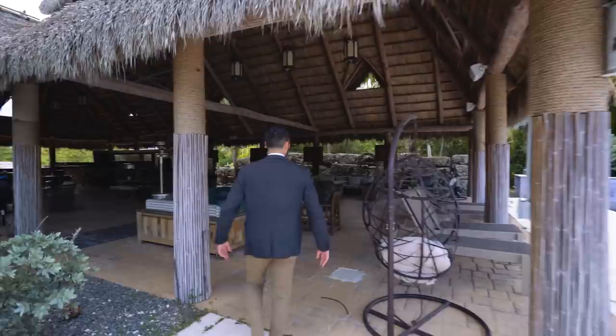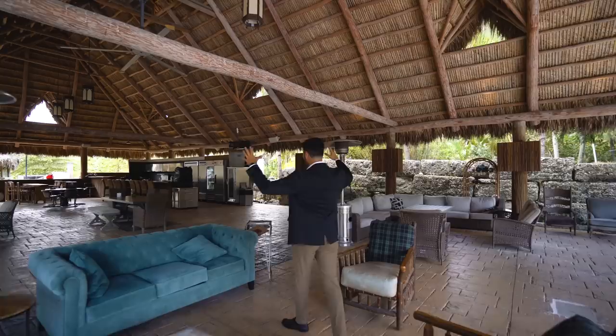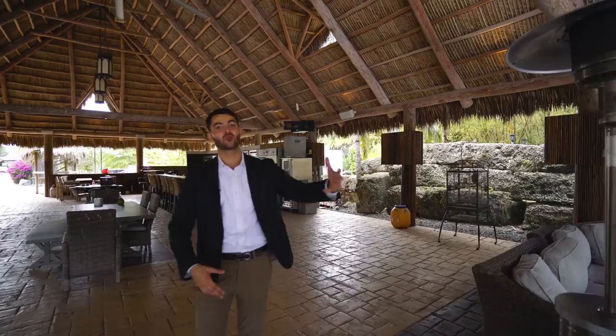This must be the largest residential tiki hut you have ever seen. You've seen a lot of largest in this home. So this tiki hut has the massive high ceilings here and all this space to entertain. So when it's raining, you don't get wet and you can still entertain out here. Now, if you notice the coral rock wall over here, like I mentioned before, the rock was brought up from the lake that's on this property, because right below us is all coral rock, just so you know. So entire space here to entertain.